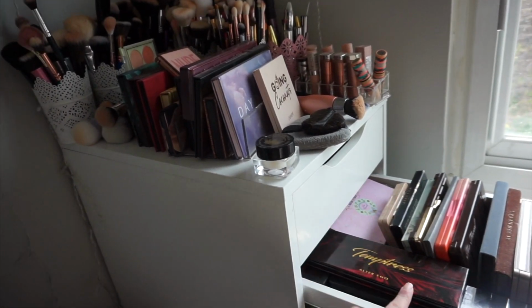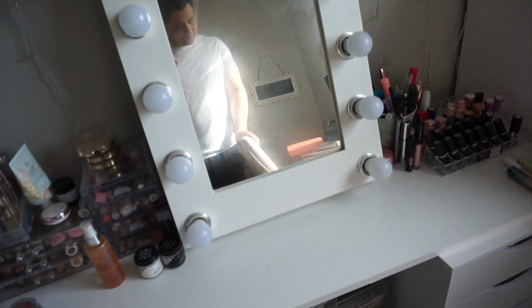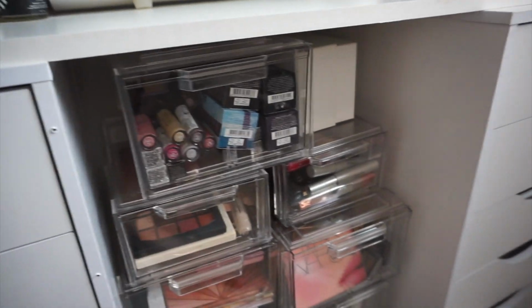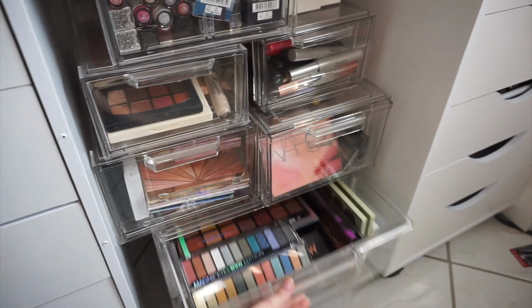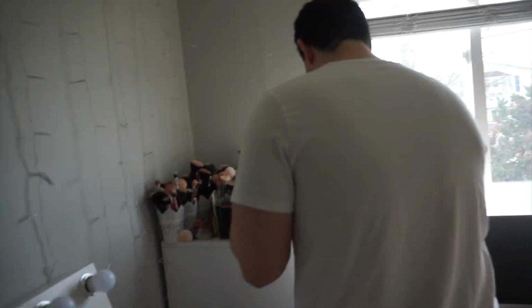Okay. So there's palettes in here. There's palettes up here, and I also have some here, and more in here. So you want me to pick a palette first? So let's do eyeshadow palette first. Is that this? Yeah, but there's some up here and then there's here. Whichever one. Let's see what we got here.